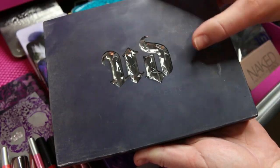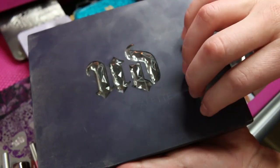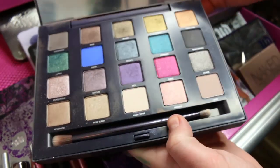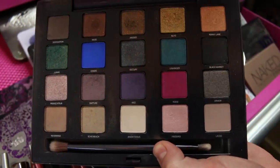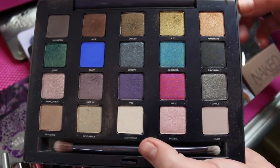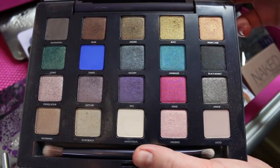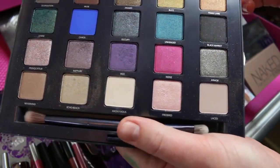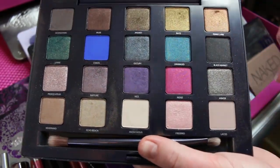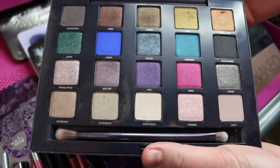And then here we have got the Vice 1 palette right here. It's got that NARS type material that gets really dirty, and then you just click it and it pops open. It's got a totally large mirror up here, which is handy. And then you've got these shadows in there, and then a double-ended brush. I like the old Book of Shadows packaging, how cool they were and the memories they bring me. But I also really like the newer, sleeker packaging like this as well, even though it's still big. I don't mind it.